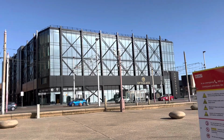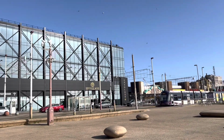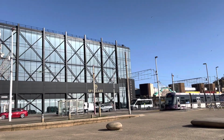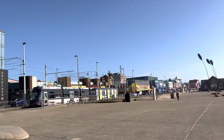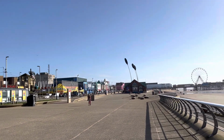Showtown Blackpool Museum is opening next year in 2024 in the Sands venue, which is that black one there. You just see the crane at the back of Coral Island, and that's for the new multi-storey car park that's being built.